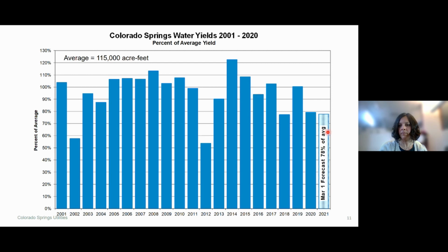So 2021 is looking pretty similar to last year. 2018 was similar, maybe a little bit worse. I actually expect that this April 1st forecast will come up just a little bit. But 2019 was a perfectly average year. 2014 was a big year. So we have quite a bit of variability in our forecasts from year to year.